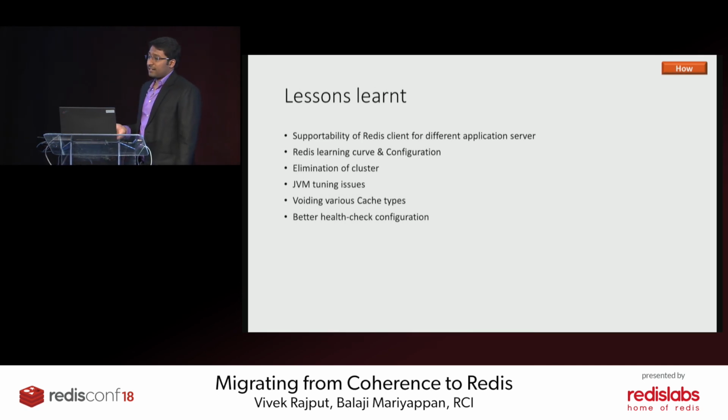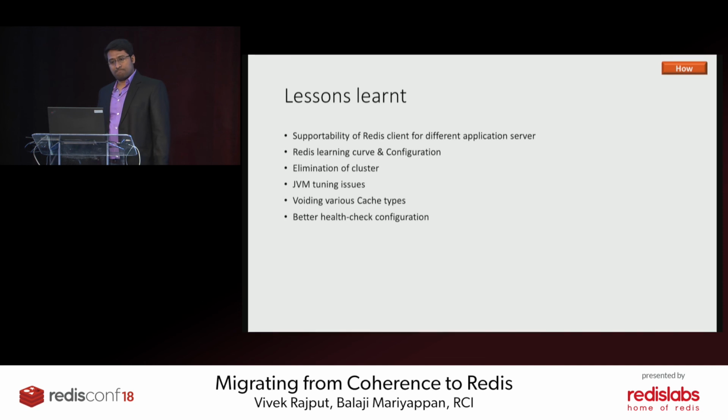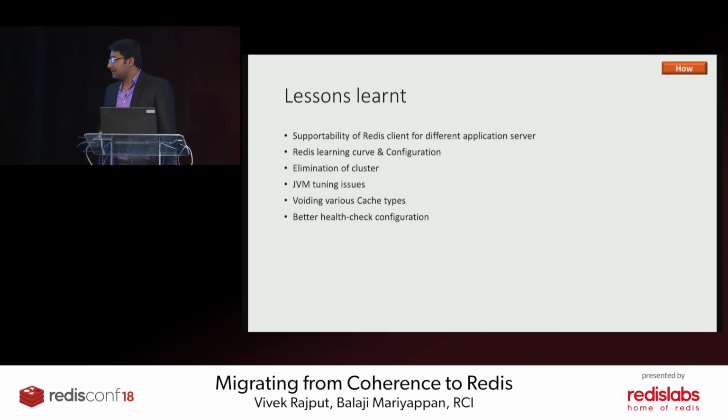Yes, there has been a lot of Redis learning curve and configuration. How do I configure it? I learned how to set up different modes, and how to set up a cluster. And the third big thing is elimination of the cluster.